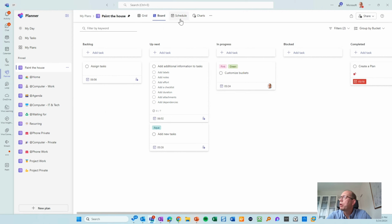And of course, I think the bucket view will be very familiar for people. The grid view may be nice for the Excel-happy people out there. I could perhaps be included in that group, but certainly it's nice to have the different buckets. You can move things around. You have the checklist. You can assign. You can put in due dates. It offers a lot of really good functionality there. And I think you were about to click on the schedule part, which is also a nice view.